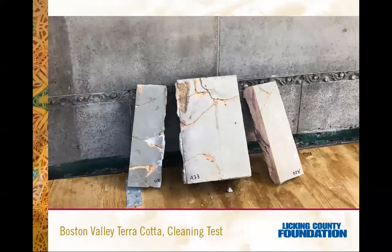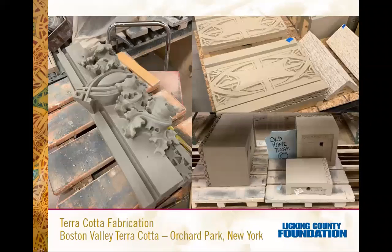Boston Valley Terracotta created 240 new pieces of terracotta for the building's exterior restoration. They're a leading manufacturer of custom architectural terracotta for restoration of historic facades. This process began in 2018, including cleaning tests and multiple rounds of glaze color testing and matching. In fall 2019, Team Sullivan members visited Boston Valley's manufacturing facility in Orchard Park, New York, for an inside look at the fabrication process, as well as a first look at some of the completed terracotta pieces.